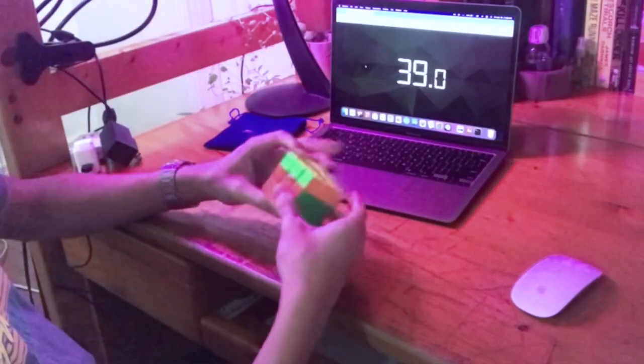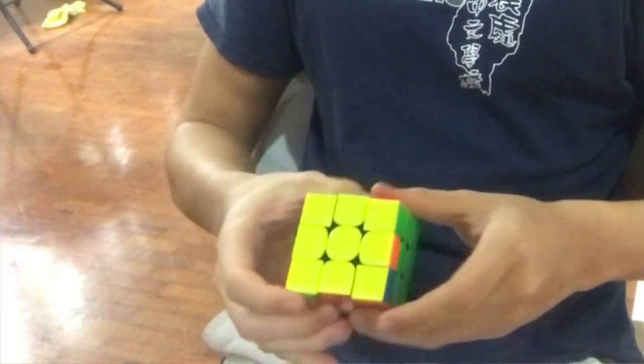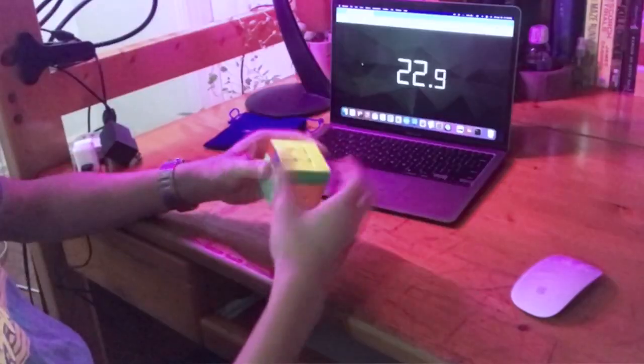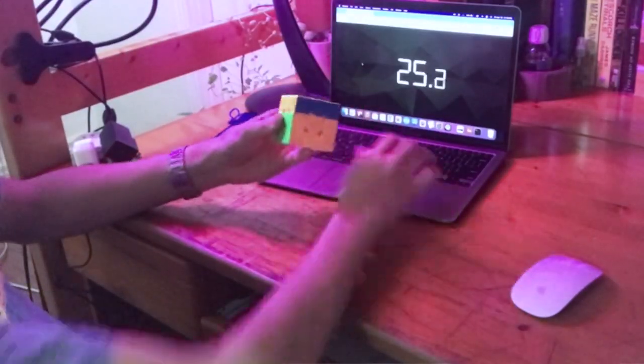It's very rewarding to see your times go down from 50 to 45, then to 30. Every time I get a new record, like 28 seconds, I'm always like, there's no way I can beat that. But just after a shit ton of practice, practically all my solves are under that now.